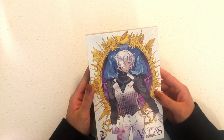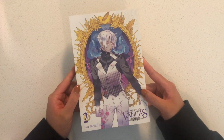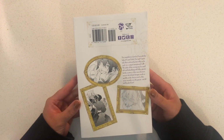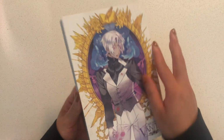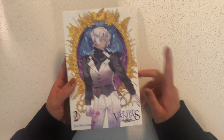Okay, I got The Case Study of Vanitas, volume 2. I read the first one, you'll see in my log. I thought it was okay. It's about vampires. Vampire stories are very hit or miss for me. Kind of like witch stories are also very hit or miss. I think this series is okay. I'll read this one and see if I like it. And if I don't, I'm probably gonna drop the series. I heard the anime was really good. So there's that one. Not much to say about that.